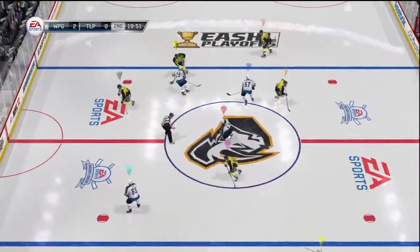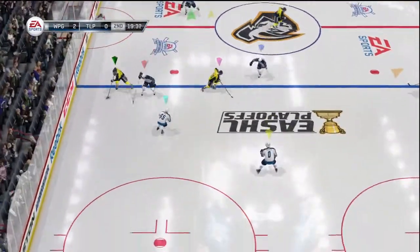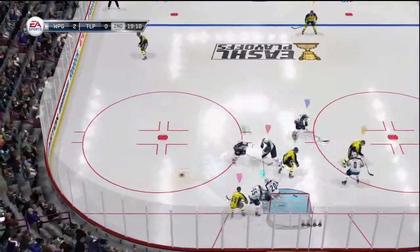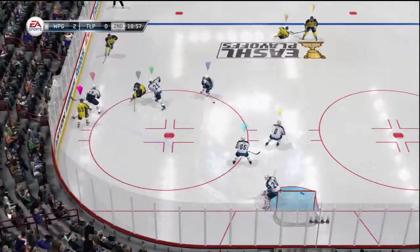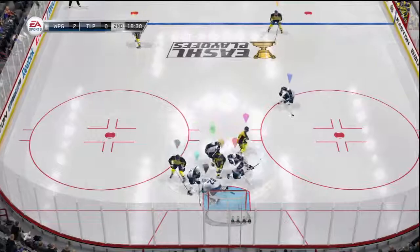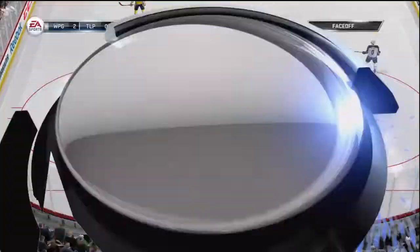Here we go in the second period. To Stevens. Loose puck in the zone. He's got it. Big shot. Loves it. Burns has got that one, and he'll hang on.